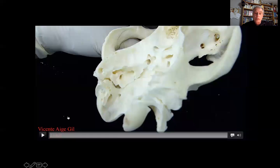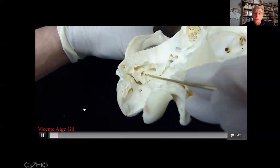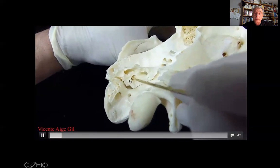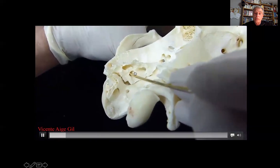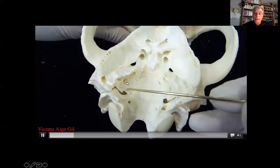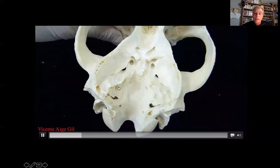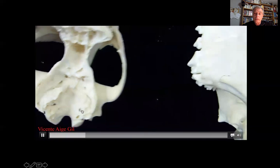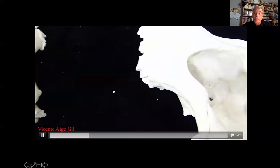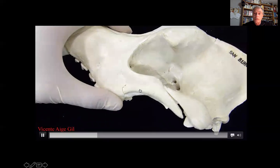So let's have a look in the cranium at where the facial nerve goes through. The facial nerve, together with the vestibulocochlear, enters the internal acoustic meatus. They are surrounded by the same dura mater. Once inside the petrous portion of the temporal bone, the vestibulocochlear divides from the facial. And the facial enters the facial canal, excavated in the petrous portion of the temporal bone.